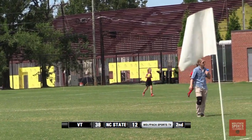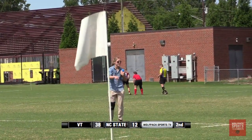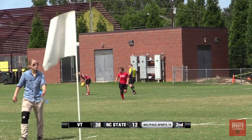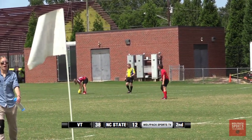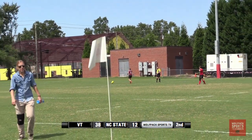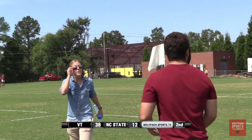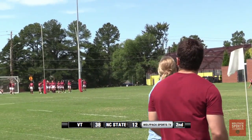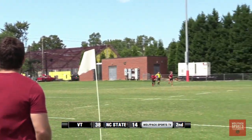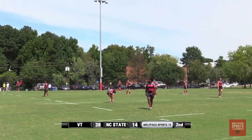So let's see if the Wolfpack can build off of that momentum, try and get back in this game. Really great score there, and looks to have energized this Wolfpack squad a little bit. All right, here comes the conversion. It's up, and it's good. It's a nice kick by Caitlin Curley. That makes it 38-14.